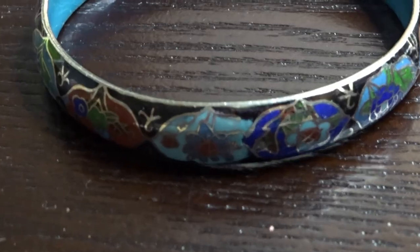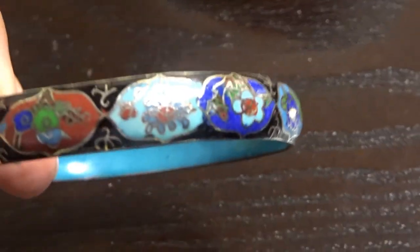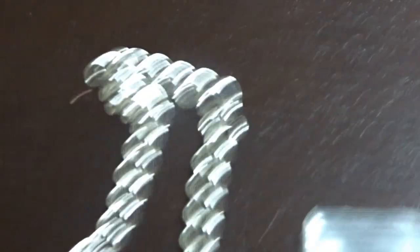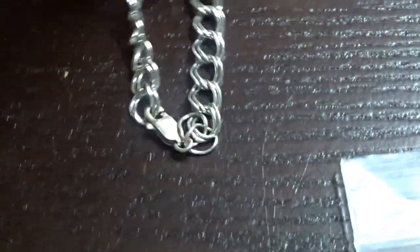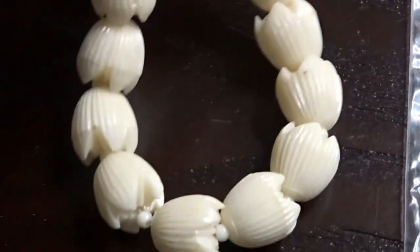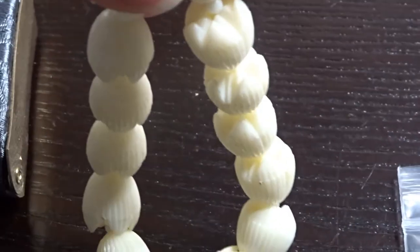In the front here, I have a nice little cloisonné, probably made in China. Rather heavy, but I thought the design was really pretty. I paid a dollar for that. This was just a little sterling silver bracelet, which I bought with that stuff there. I think that was like 50 cents. It's just a kind of a lucite, I guess, type of vintage look to it. Probably is vintage, actually.